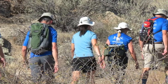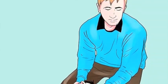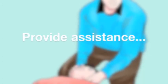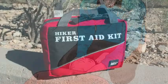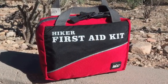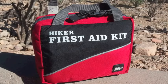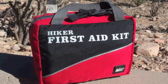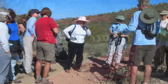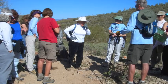When we're on the trail or involved in an MSC activity and somebody has a medical problem, our instinct is to provide assistance. We may pull out our first aid kit and begin to administer treatment. But because most of us aren't trained medical professionals, providing first aid often isn't the most valuable or important thing we could do. We should be thinking in terms of first aid management rather than first aid administration.